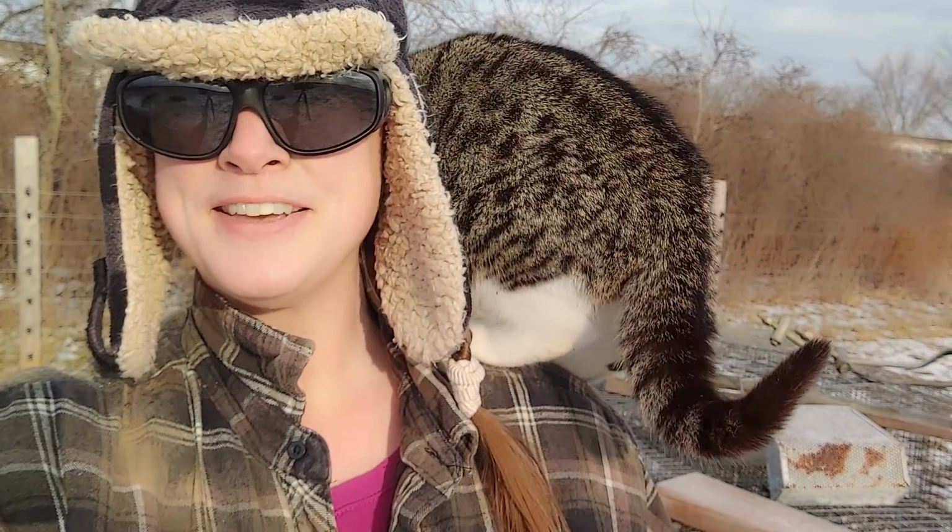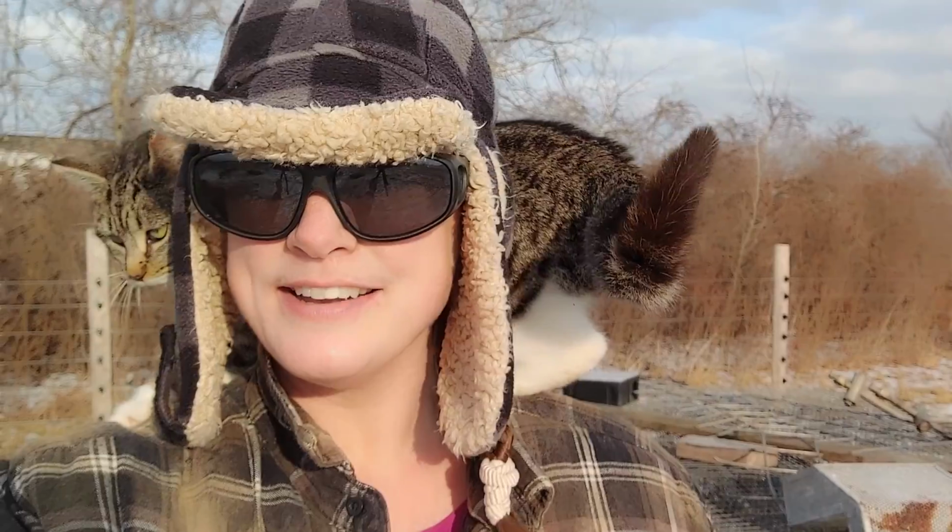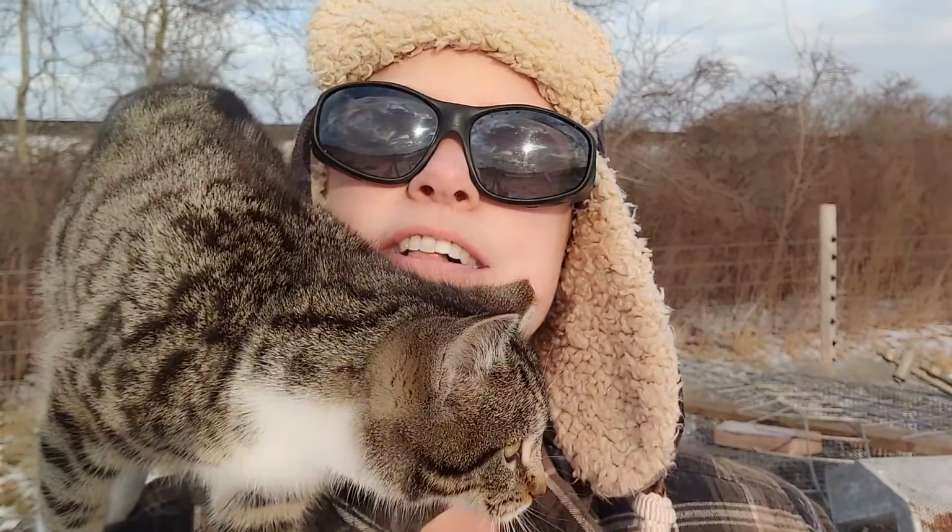There we go. Yes, I'm wearing sunglasses. You can't see my eyes. There's a few reasons for that. My eyes are very sensitive to the light, is one of them, so you'll almost always see me in sunglasses. The second one is right now, I'm under doctor's orders to wear glasses. I had an eye injury in the fall.